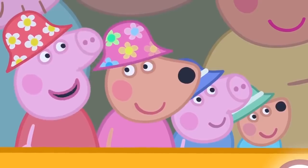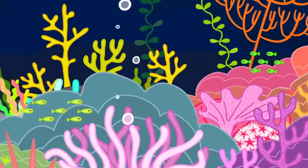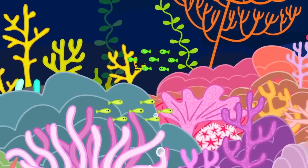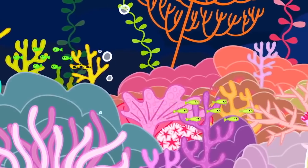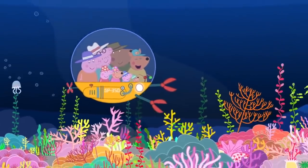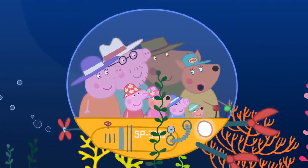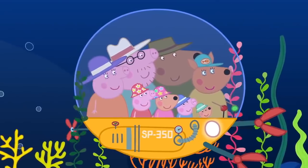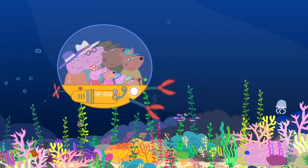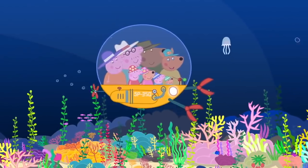Wow! It's all the colours of the rainbow! That's coral. Coral is made of lots and lots of tiny creatures. Ooh! And the coral stretches for miles and miles. We call it the Great Barrier Reef. It's my job to keep the coral safe. Can we take some coral home with us? Sorry, Peppa. We can look, but we mustn't touch.